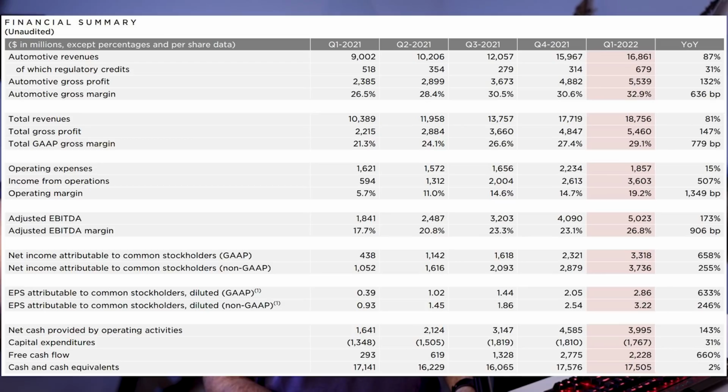The income from operations went from $594 million to $3.6 billion while only increasing their operating expenses $200 million. This is the primary reason why operating margin went from 5.7% to 19.2%. In one of my earlier videos, I highlighted how Q1 2021 is going to be a watershed moment for Tesla. And I think this is step one of that watershed moment actually becoming true.